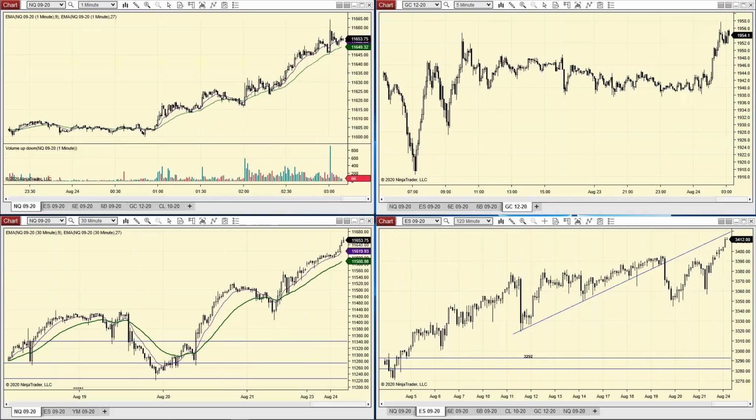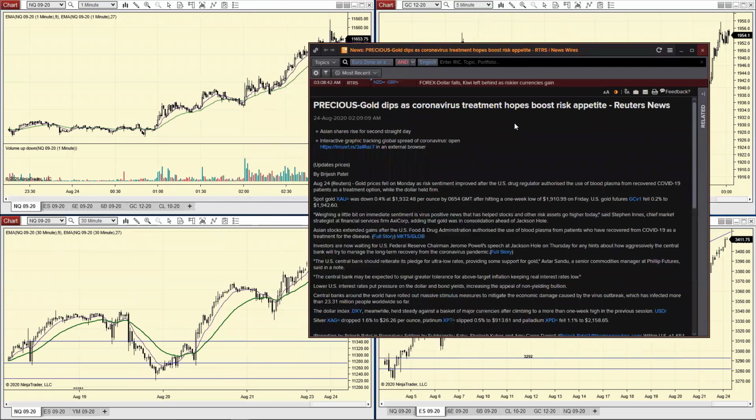And on to gold. Gold dips as coronavirus treatments boost risk appetite. Gold prices fell on Monday as risk appetite improved as the U.S. regulator authorized the use of blood plasma, weighing a little on the immediate sentiment. Virus-positive news has helped stocks and other assets go higher, said Stephen Innes.